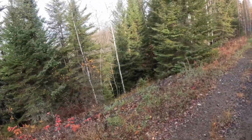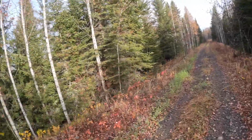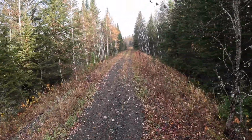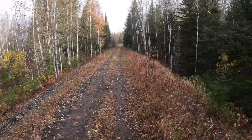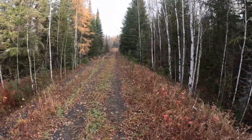So lots of, I think here there's a big sort of dip in the grade. I just kind of poked my head down and looked, but I didn't bother going down there. So essentially there's probably an old wooden box culvert that's collapsed, and everything's just sort of subsided.